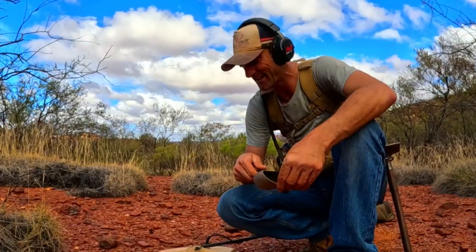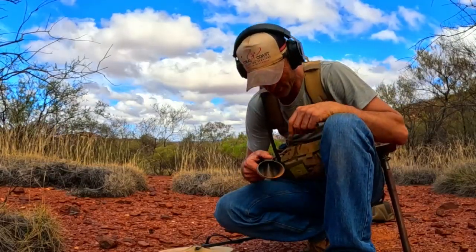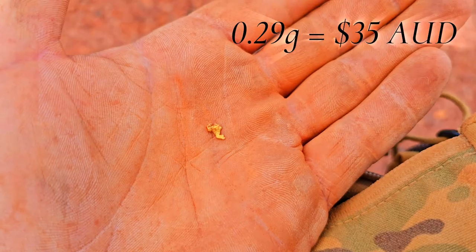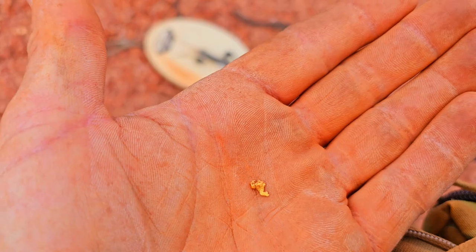That's magic. And it screamed at me too to start with, so that's bloody good. That's gorgeous, that's a gorgeous piece of gold. Yeah, that's awesome. I'm surprised I didn't see it on the top. It must have been right underneath a rock or something. That's beautiful. It must mean that we're under a nice little patch here, so we'll keep rolling and see how we get on.